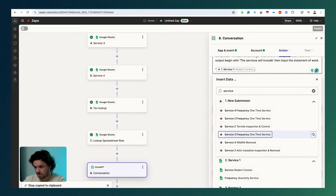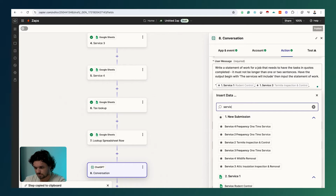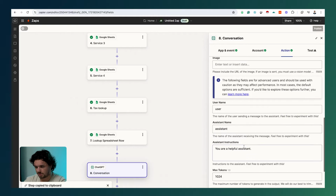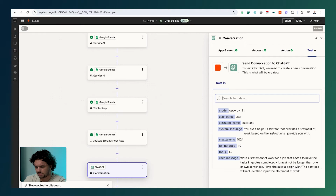So service 1, service 2, service 3, and finally service 4. And then while we're in this step, just to make it a little bit easier, we're going to give the assistant some instructions. You're a helpful assistant that provides a statement of work based on the instructions I provide you with. And we're going to go ahead and just test this step out.